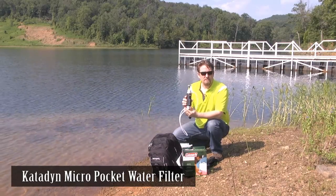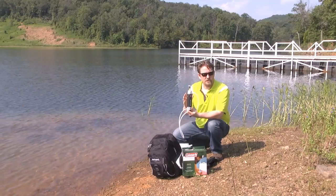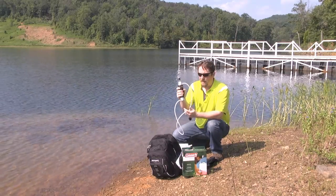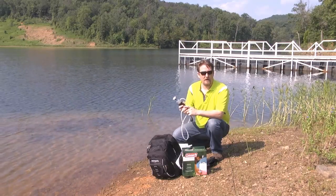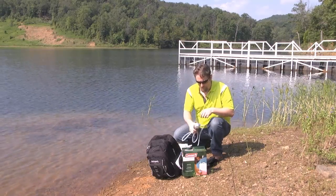Now, the price on these can be upwards of $300, but for my family and I, it makes total sense because we have this body of water near our house. Therefore, I can come down here and fill up as much drinking water as I want to with this filter.